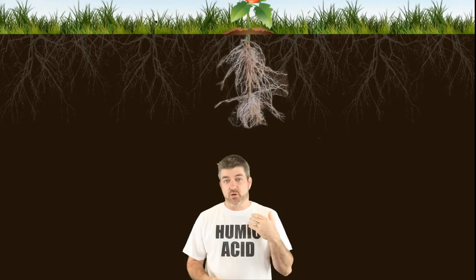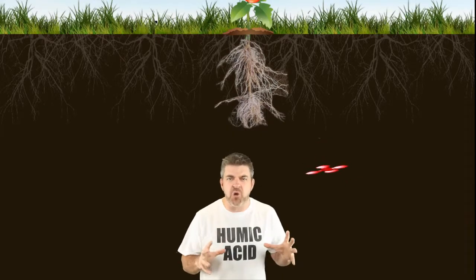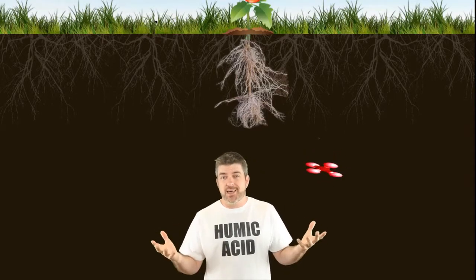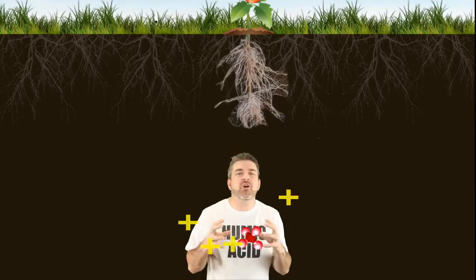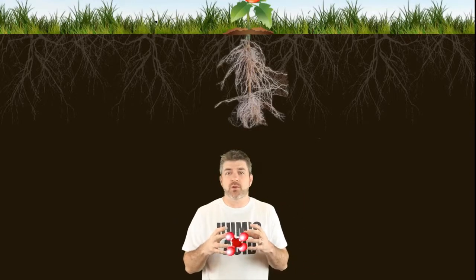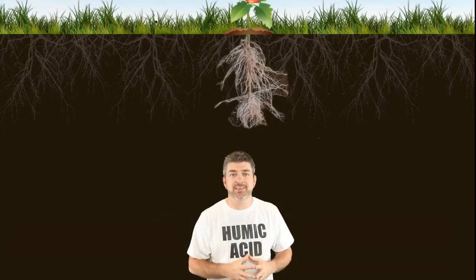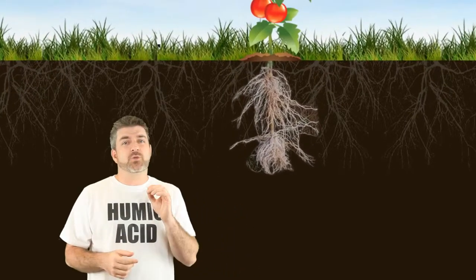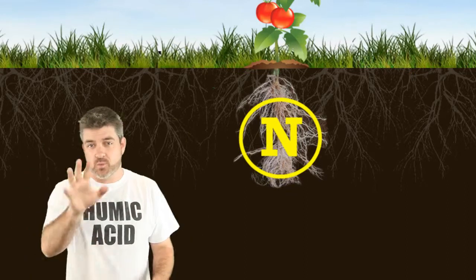But what if there are toxins in the root ball's environment? Let's say some sort of nasty hydrocarbon or petroleum-based product. Humic acid will chelate that as well. I'll grab it or bind it, and then I'll decharge it or make it neutral, which basically makes it inert, unattractive to the plant. The process is especially critical to the plant's relationship with nitrogen, but that's a whole other story that we'll tell you later.